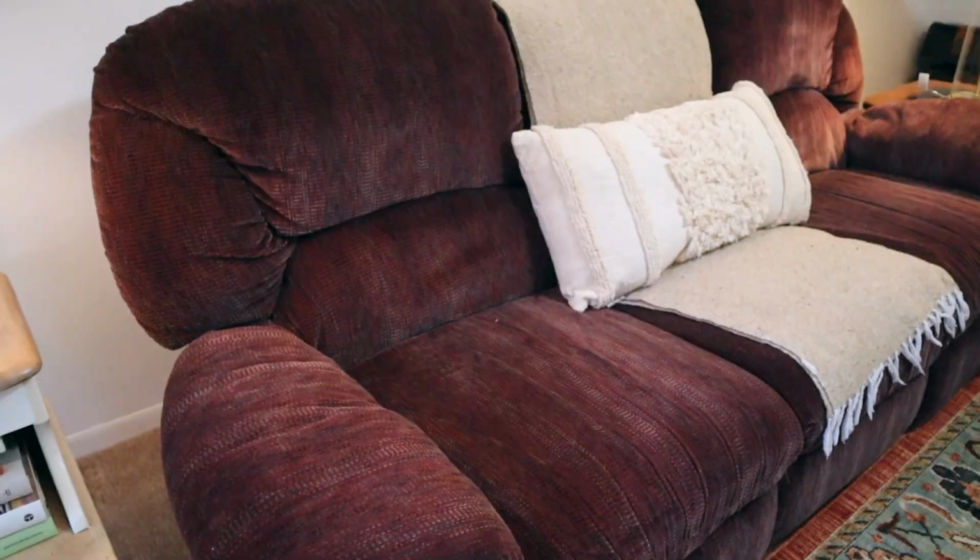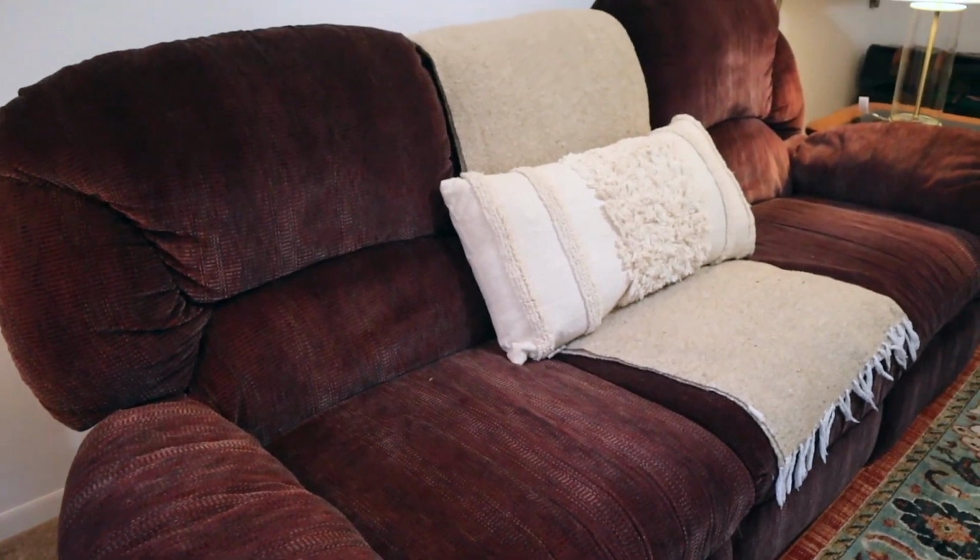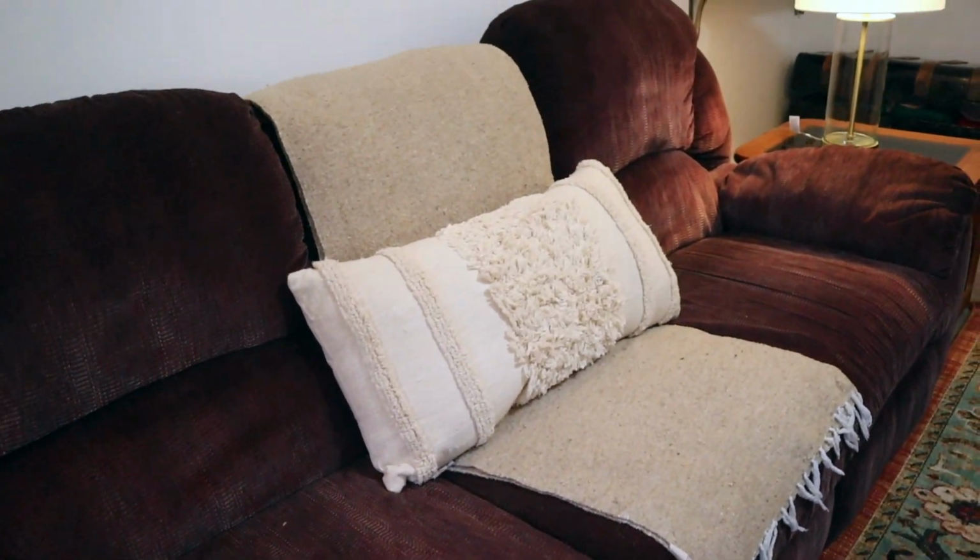Alright, we are going to start with ground zero, which is this red couch. Alright, getting new furniture is not in our budget currently. And this couch happens to be really loved by my husband Joe. So it's going to stay.